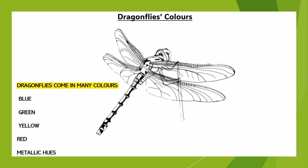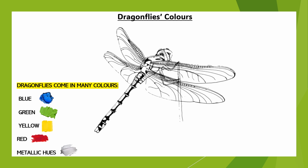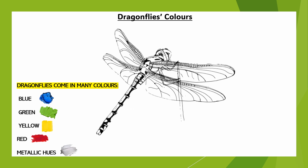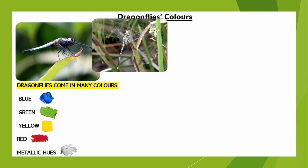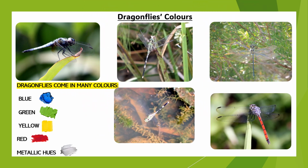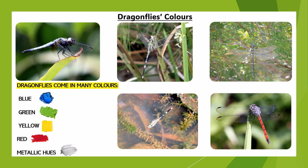Now let's have a look at the different colors of dragonflies. Dragonflies are nature's kaleidoscopes, flaunting a stunning array of vibrant colors that differ widely among species. You'll find them in shades of brilliant blues, emerald green, sunny yellow, fiery red, and even shimmering metallic tones. These dazzling hues result from both pigmentation and the unique structural coloration created by microscopic ridges on their exoskeletons, which reflect light in fascinating ways.